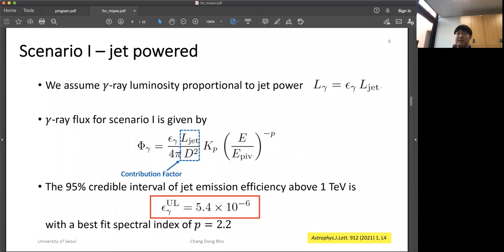Afterwards, we used the obtained gamma ray upper limit to compute the 95% credible interval on the jet emission efficiency above 1 TeV, which was found to be 5.4 times 10 to the minus 6, which is approximately, I believe, 3 to 5 orders of magnitude lower than the emission efficiency in X-rays. Also, our best fit spectral index for scenario 1 was 2.2.